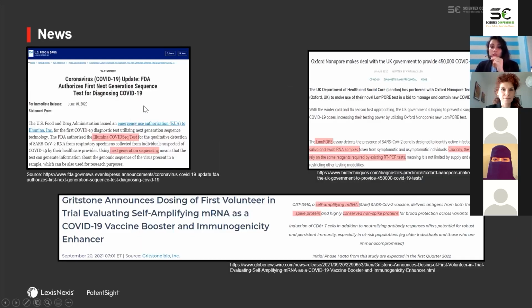So this is June 2020, when Illumina got the first FDA authorization for their COVIDSeq test kit. Oxford Nanopore made the deal with the UK government. This is August 2020. And what they have also mentioned, and this is the effect of science, the effect of sequencing, the effect of invention, is that they do not rely on the reagents that are required in the existing RT-PCR test. So even in testing there is innovation, so that there is less pressure on these RT-PCR kits, because at one point of time, testing was the only way with which we were able to address the crisis.